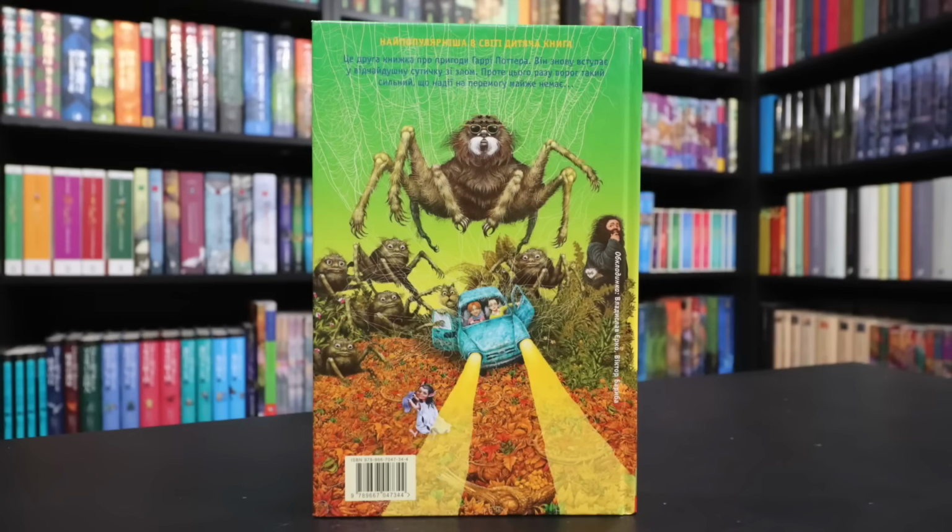All right, the back cover. All right, this is genius. We see Harry and Ron in the Ford Anglia. Fang is in the back. Hagrid is also in the background, even though he's not really in this particular scene. They're surrounded by spiders, and the spiders have launched web at the car, and they've kind of trapped Harry and Ron and Fang and the Ford Anglia.